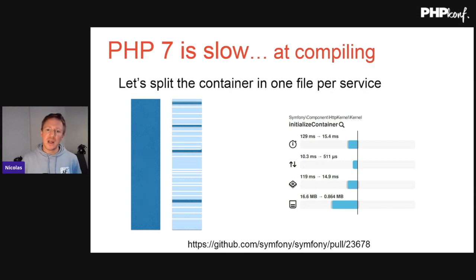I'll show you later. But you know, FPM is not the only place where we run PHP code, and on the command line there is no OP-cache because there is no shared memory. And so providing a better experience on the command line is also critical. So that's what is happening thanks to this change now, and thanks to splitting the big container into smaller pieces.